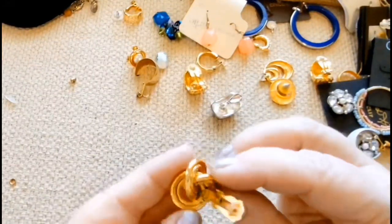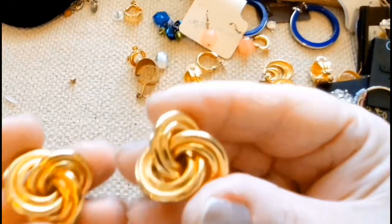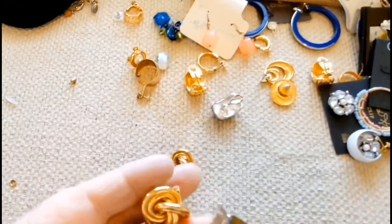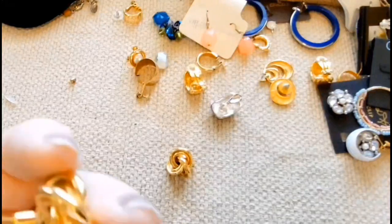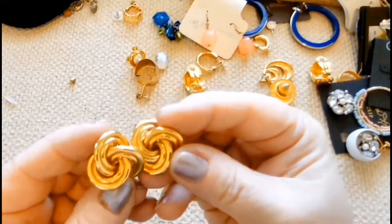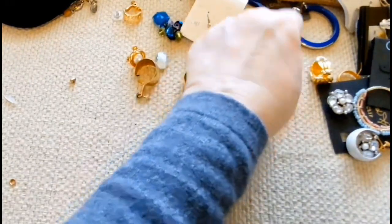Here's another twisted gold tone knot. Clip on. May or may not be vintage. I don't think so, judging by the cleanliness of them. I don't think they're vintage, but they're very nice. They're about an inch. Let me just look real quick. This is supposed to be a branded lot. Let me see if there's a name on them. They are Irwin Pearl. Irwin Pearl. And we'll do $4 on the Irwin Pearl gold tone knots.